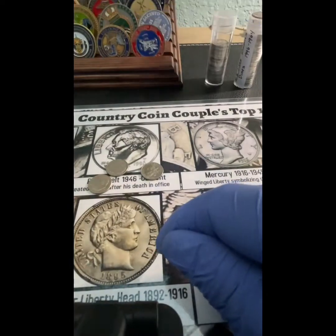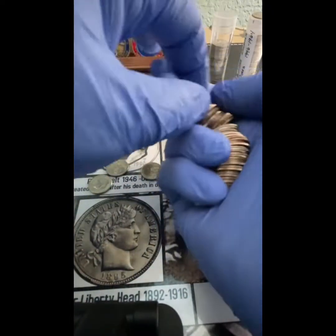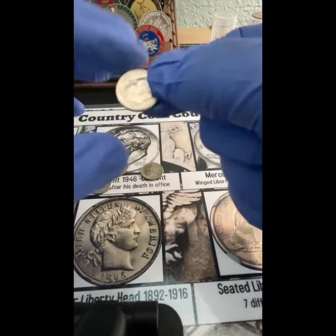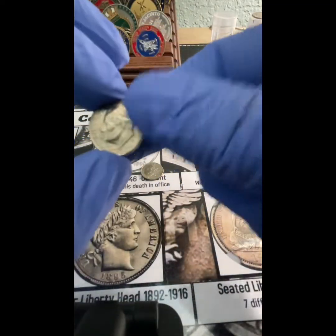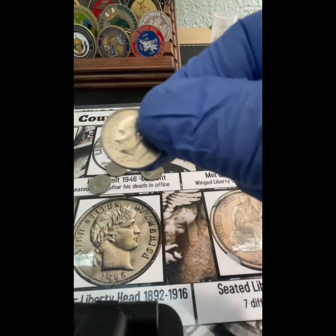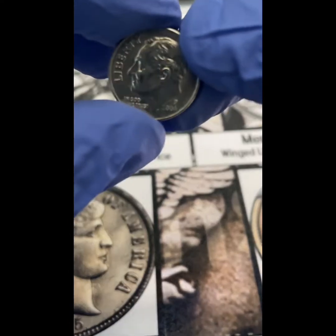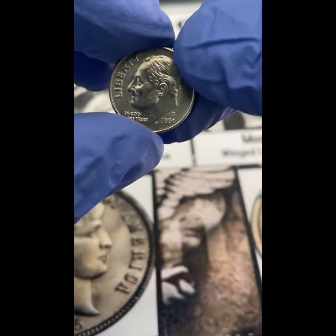The Mercury dimes and the silver Roosevelt dimes weigh 2.5 grams. All your other dimes from 1965 onward weigh 2.27 grams. All right, let me zoom back in a little bit here so we can see these dates. All right, we got a 2006.